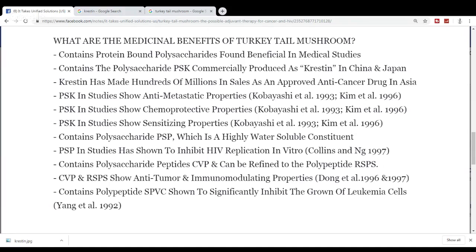So for instance, in Asia, that Krestin drug, it's used for, I believe, lung cancer, colon cancer, breast cancer, sarcoma, carcinoma. Here it's being studied, and it's shown to be very effective against breast cancer, prostate cancer, etc. There's a reason why it makes as much money as it does. It's effective. As an adjuvant therapy, it's effective.